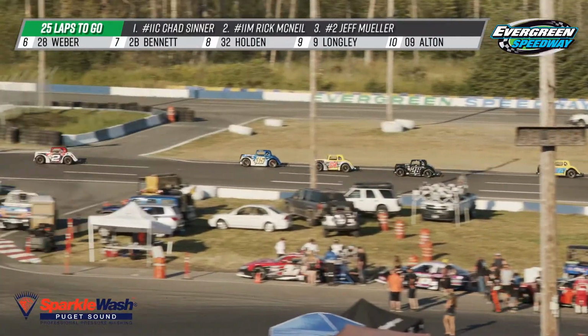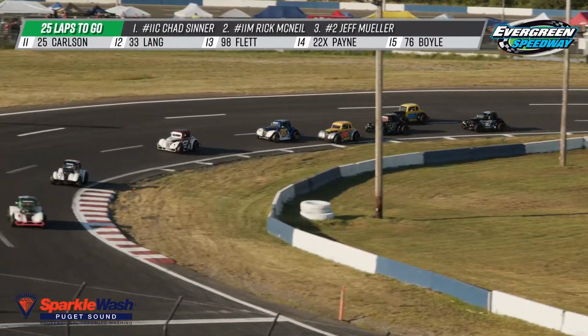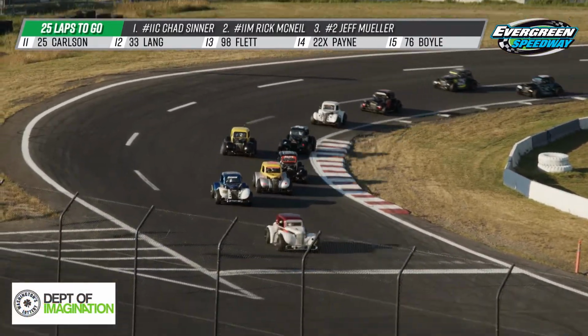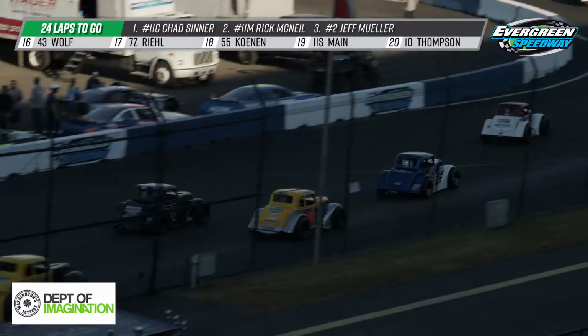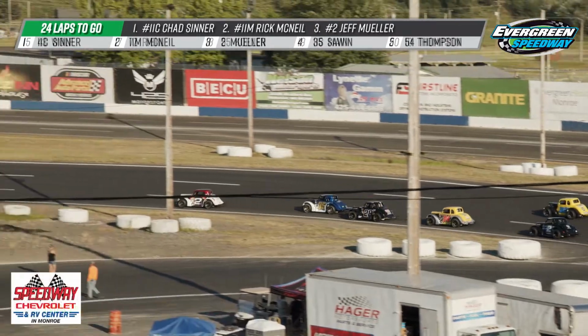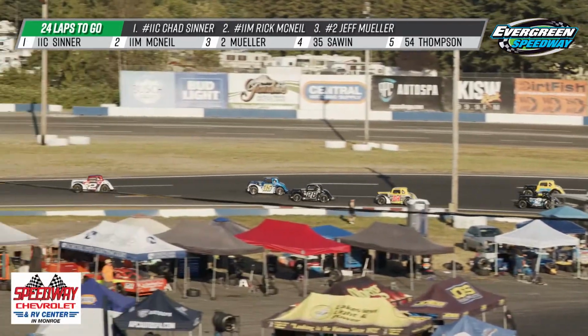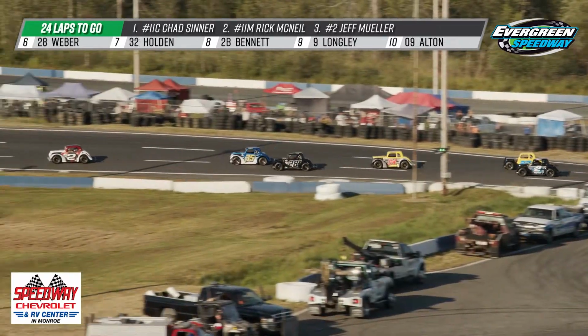Also did a great job qualifying in that 28 car, trying to work to the low side of the 54 of Trace Thompson as they head down the backstretch. Both of them, Trace Thompson and Billy Weber, are chasing the 35 of Marissa Sawin as they try to work that inside lane. But look at Billy Weber in that 28 car working to the inside of the 54 as they come down the front stretch, heading into turn number 1. The 28 of Billy Weber is able to take over the 54 of Trace Thompson.